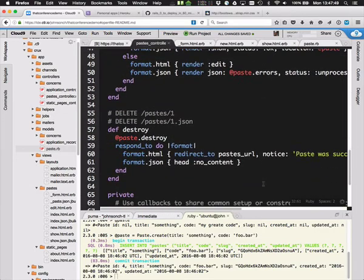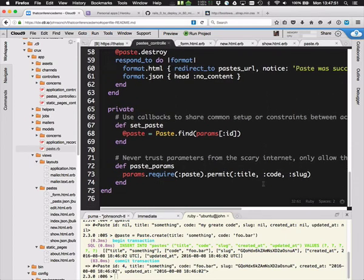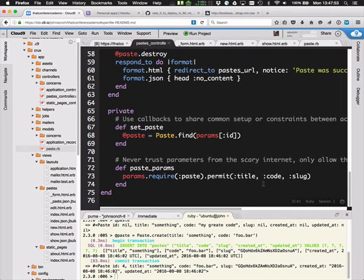And then we're going to update the method that finds the paste. So when we take them to that URL, we need to figure out which one to pull back from the database. By default, it's going to look for the ID and just try to pull that out. But we're going to say, hey, let's pull it out by the slug. So we're going to do paste find by slug.